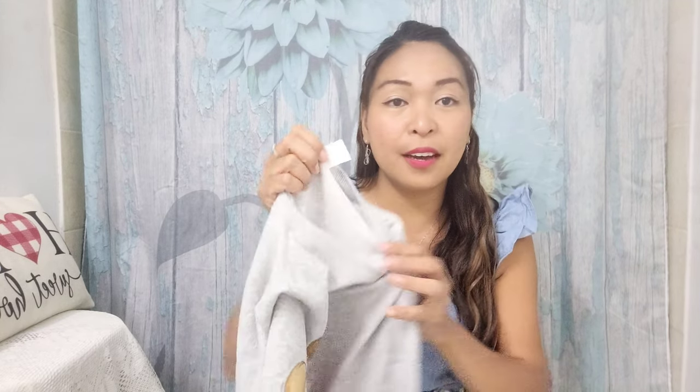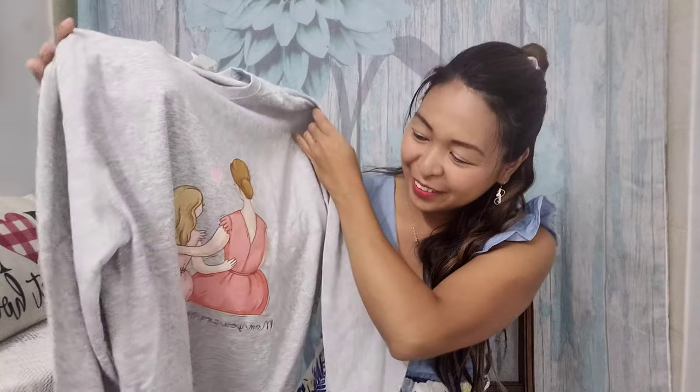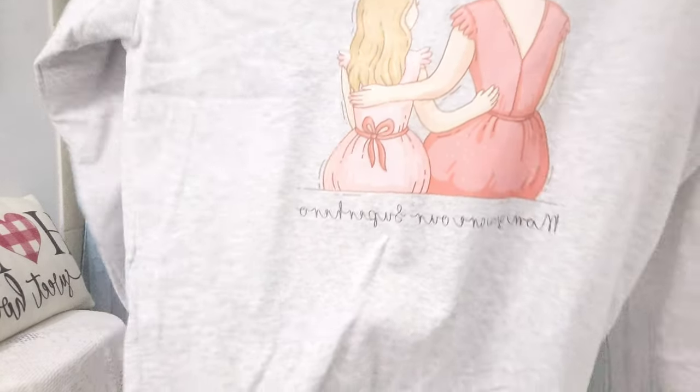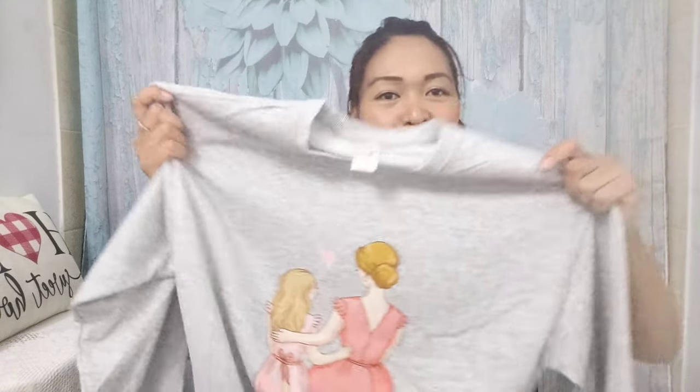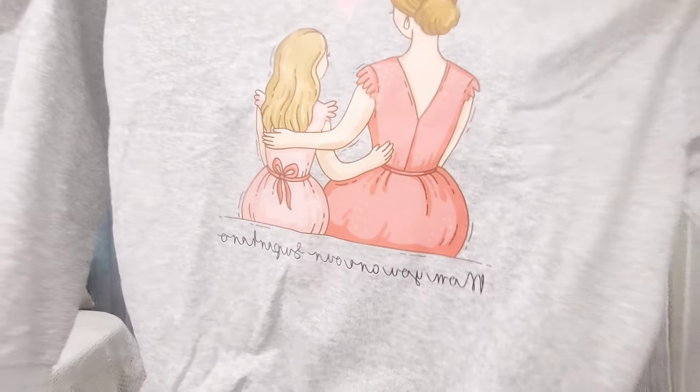What's this? Oh, it's 100% cotton. Very nice. And here, me and my daughter. It says here, Mom, you are our superhero. Oh, that's so sweet. So it's a nice gift idea, guys, for your mom during Mother's Day or even during her birthday or any kind of holiday season like Christmas, something to make your loved ones feel special, because this is a personalized kind of sweatshirt.